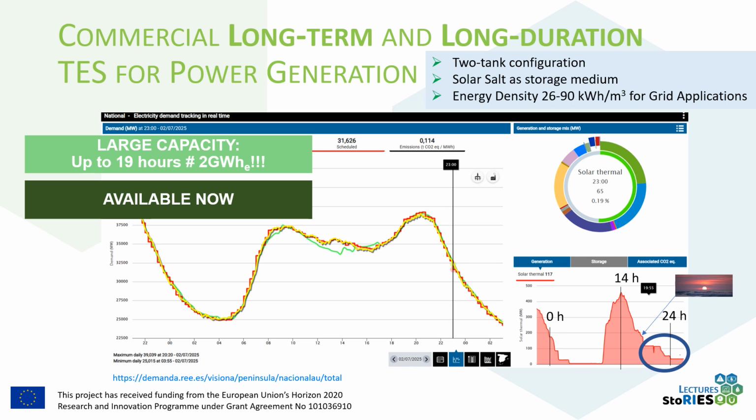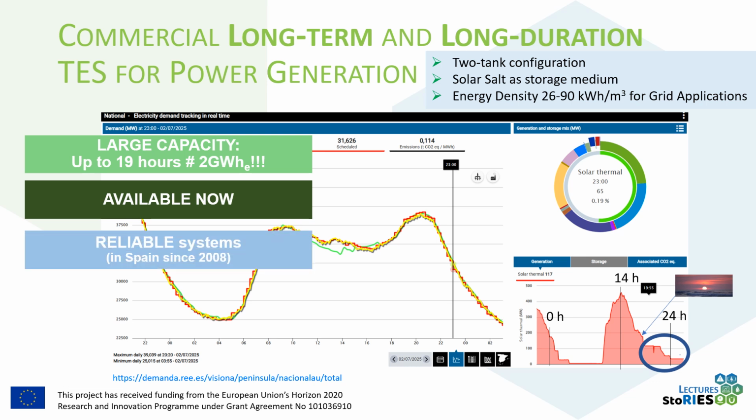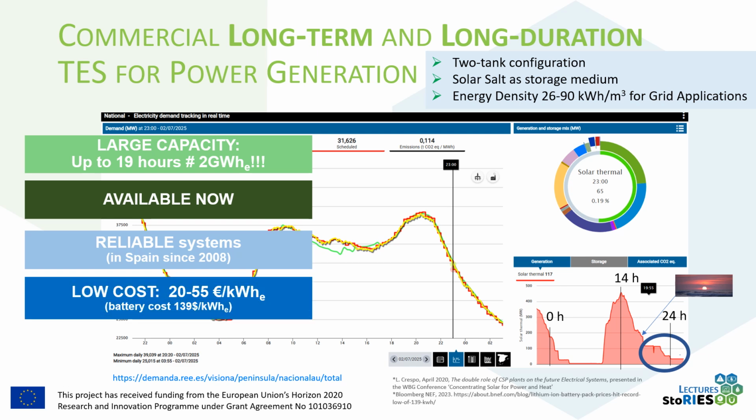Long-term systems for grid applications are key to making concentrating solar thermal technologies dispatchable. Since 2008, they have provided cost-effective solutions in Spain, offering much more competitive pricing when compared to other technologies, including electrochemical batteries. A cost range is indicated due to the varying temperature steps of the current systems, with some operating at 100 degrees and others at 300 degrees. As previously stated, the stored energy density in sensible thermal storage systems is dependent on the temperature step applied to the storage medium. In any case, the cost is at least one-third of that reported for batteries.